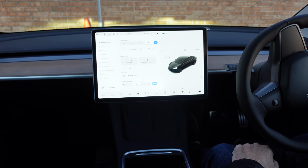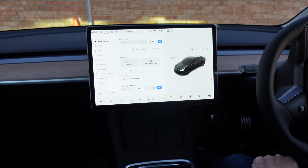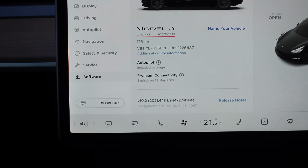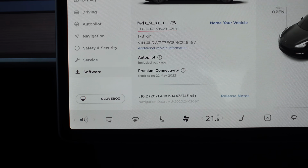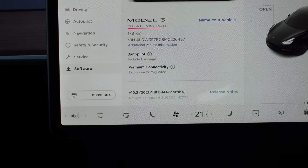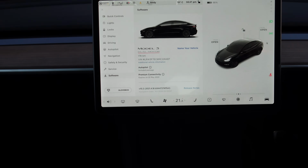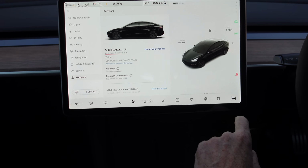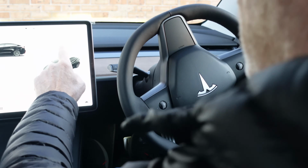All right, so we're inside the car. Let's have a look at the software version you've got at the moment, Andy. So you press software, bottom left corner. Yep, so you're on 2021.4.18, so that's good. That's the current version at the time of this video. Right, okay. Very good. And as you can see, all the controls on the car, you can open the frunk, open the trunk, open the Chargeport as well, all from the car itself, which is very handy.